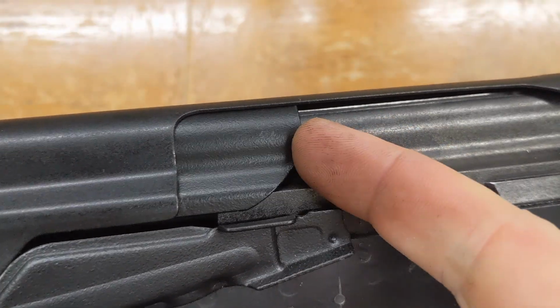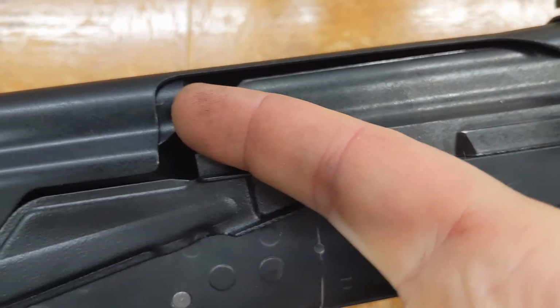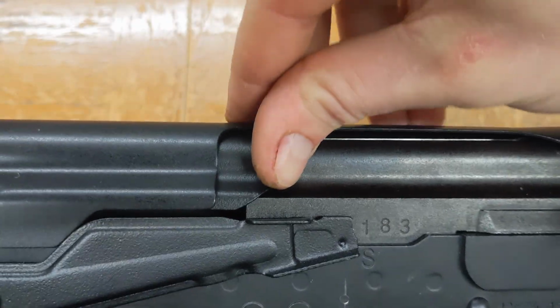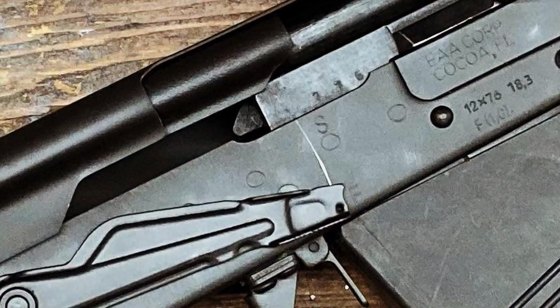And behind the carrier is the dust cover flap, which both prevents debris from getting behind the carrier, and conceals that this bolt carrier is actually a bit longer than a real one. On the TM, the carrier ends just behind this cutout on the receiver, whereas on a real Saiga, the carrier ends just behind the wear line from the selector.